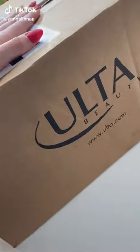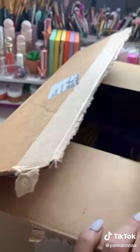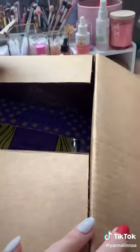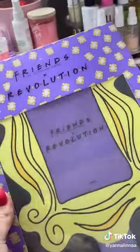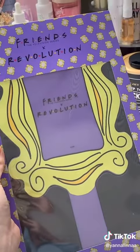My Black Friday Ulta order finally came in. Let's open her up. To be honest, I already opened her because I couldn't wait any longer, but that's beside the point. So the first thing that I got is this Friends X Makeup Revolution mirror, and it's so pretty, and it's actually way bigger than I expected.